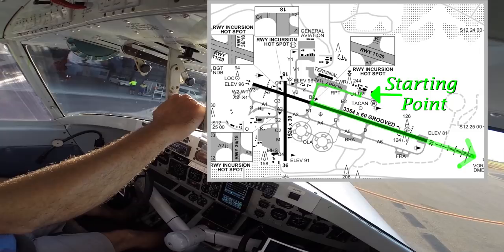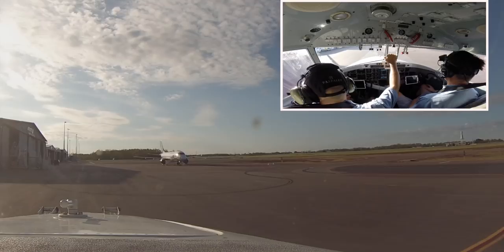Lima Juliet India, request for the taxi. Lima Juliet India, taxi on point Zulu, runway 18. On point Zulu 18, Lima Juliet India.